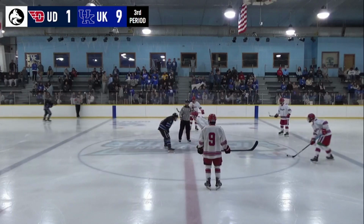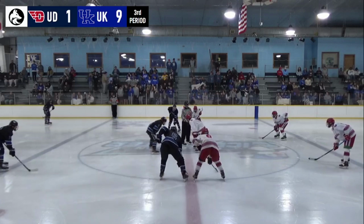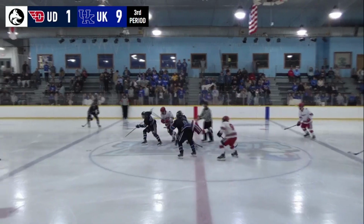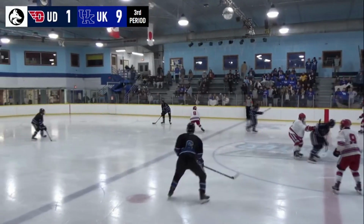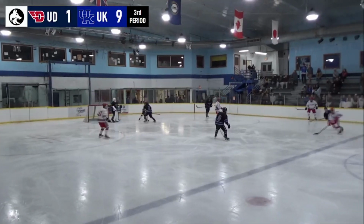20 more minutes with an 8-goal Kentucky lead. And now Brett Quinn is up here with me, knowing how it's like to call a game that's way out of hand. Up towards the blue line.